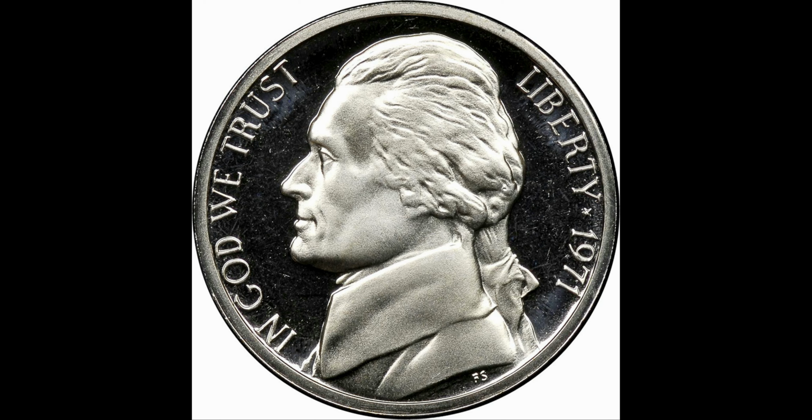Next up is the 1971 No S. This rare 1971 No S proof Jefferson nickel is easily one of the most sought after nickel errors ever. It's certainly among the rarest of Jefferson nickels. Found only in collector proof sets, the No S Jefferson nickel is considered a holy grail among those who collect modern nickels. The 1971 No S Jefferson nickel is worth about $1,000 and up.